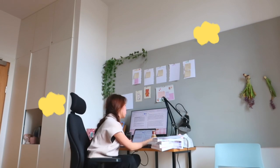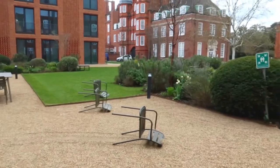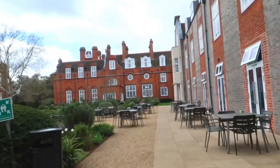So I finished the first part of my essay, and I am now heading out to pick up my friend. It's really sunny, but I'm sure that it's super windy, so I'm bracing myself. It is so windy.